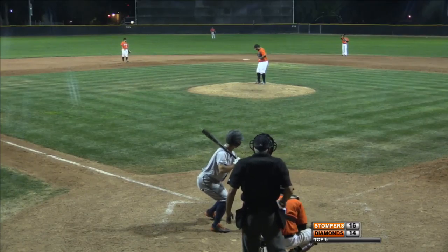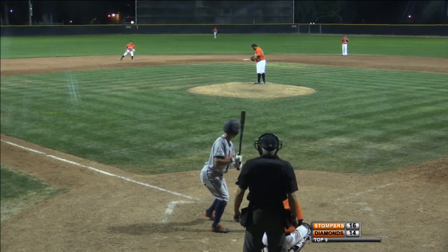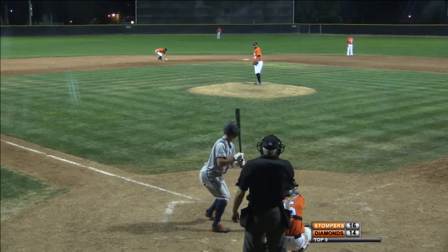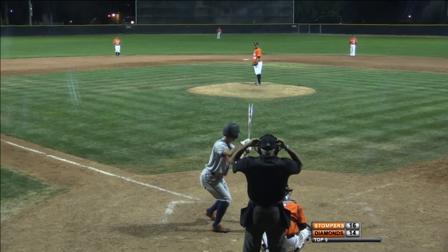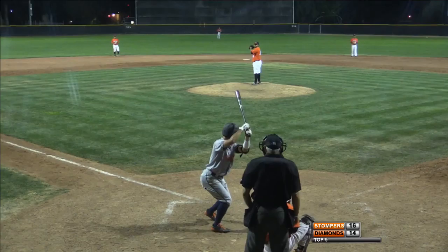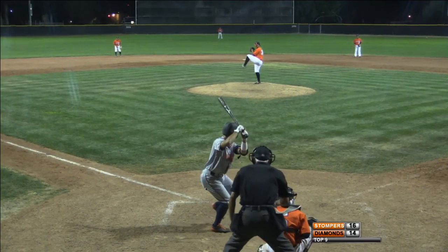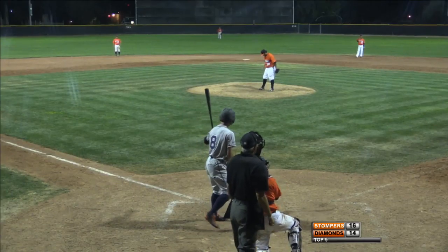Given up six runs, five of them earned, and a 3.95 ERA. In 13.2 innings, he's had 11 strikeouts and five walks. He's got a 1-1 record. So he comes up here to face Eddie Moralora, who takes a ball, and it's 1-0.